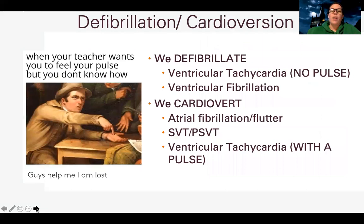So there's also defibrillation and cardioversion. Like I mentioned in my other PowerPoint about these rhythms, we defibrillate rhythms that have electrical activity but no pulse. If I defibrillated a person with a pulse, that's just mean. That is a lot of energy. I could probably put them into an abnormal rhythm or stop their heart if I defibrillated them when they still had a pulse. It's very uncomfortable, it's a lot of energy, and it's a lot of electricity, so it can completely throw them off.